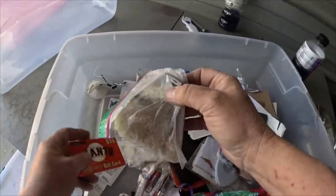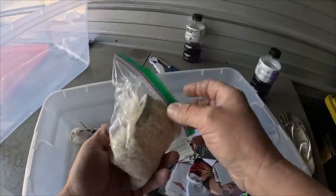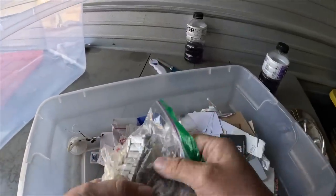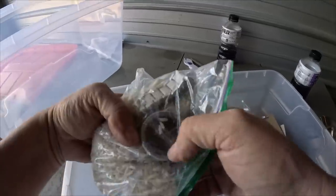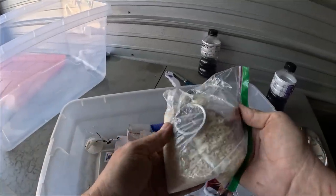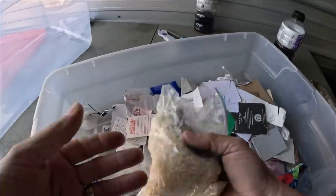Wait. Oh, wait, before I do, why is that in there? It's a watch. It's in a bunch of rice, which means they dropped it somewhere. A Nixon. Can you see that brand, Nixon? That's a decent brand, and they must have dropped it in the water, and that's why they're trying to dry it out. Maybe they forgot about it.